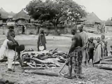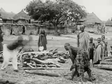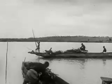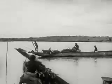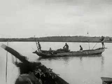We engage most of the town's population at 25 cents a day to chop wood for the boat and gather drift logs from along the riverbanks in their primitive canoes, which are hollowed out of a single tree.